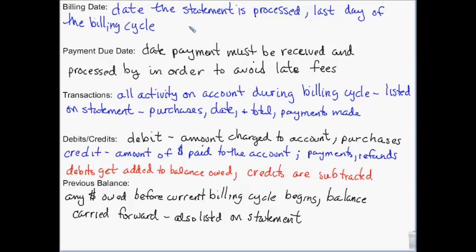Okay. The payment due date is the day that the payment must be received and processed in order to avoid late fees. Now, if you mail your payment, some of them will give a little flexibility if they receive the payment in the mail on the date, but some of them won't. And it has to be processed to avoid late fees. So I know that when I go online and do bill pay, say for my electric bill, it takes 1 or 2 days to process and show up as paid.